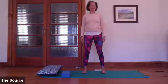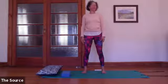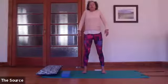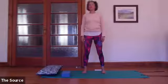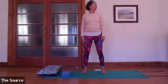And then again, looking over one shoulder and over the other shoulder. Just noticing the range that you have. Bringing your head to the center. Let's do that one last time. We inhale. Feel your scapula gliding up. Exhale. Feel the scapula gliding down. And looking over one shoulder. No forcing. Over the other shoulder. And just bringing your head back to the center.